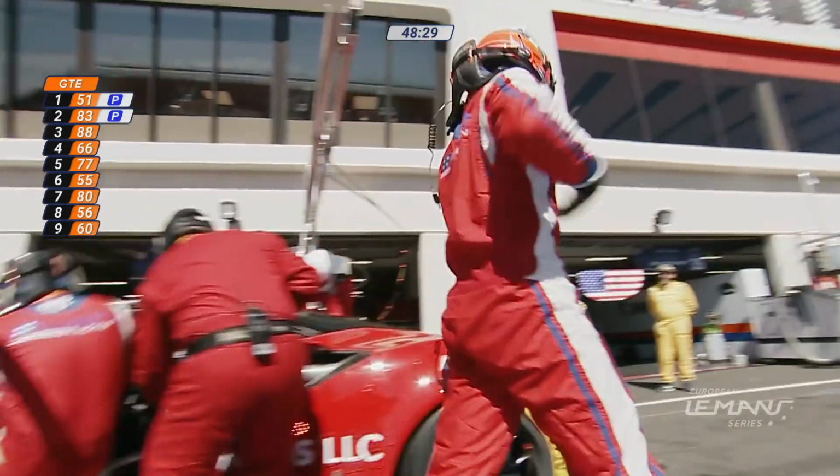Final round of pit stops. Let's hear from Rahel. The car was just amazing. I was really happy. We had a really nice pace out on track. So I think it's a good moment to thank Kessel Racing Team, all the mechanics. I was just happy in the car.